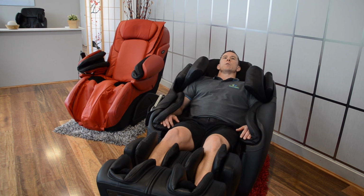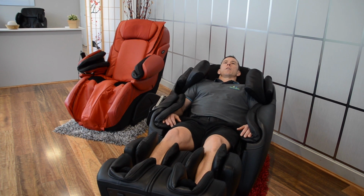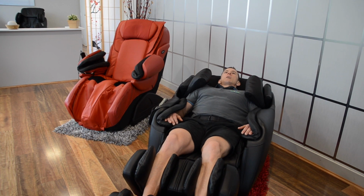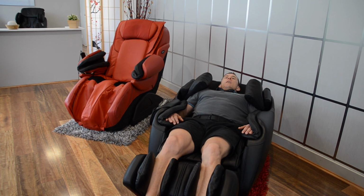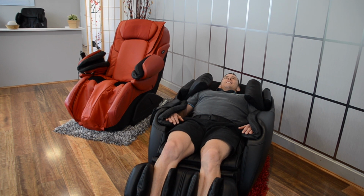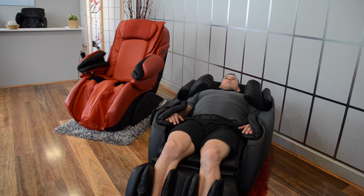So the chair's got these inbuilt airbags, and I can feel them inflating and deflating around my body at the moment. Still just sussing out what I need. And now that I'm pushed back into this reclined position, my shoulders are being stretched open by these airbags. I've got some pressure through my thoracic spine, or the middle part of my back around the shoulder blades, and I'm really being stretched into extension.